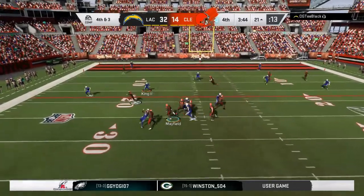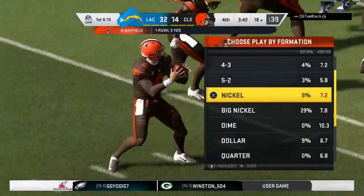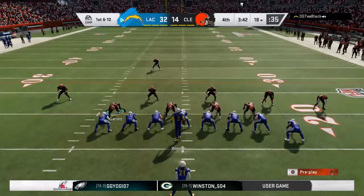Now Mayfield on 4th down. Steps away. The Browns unable to move the chains on 4th down. And the Charger defense stands tall and they get the football back.